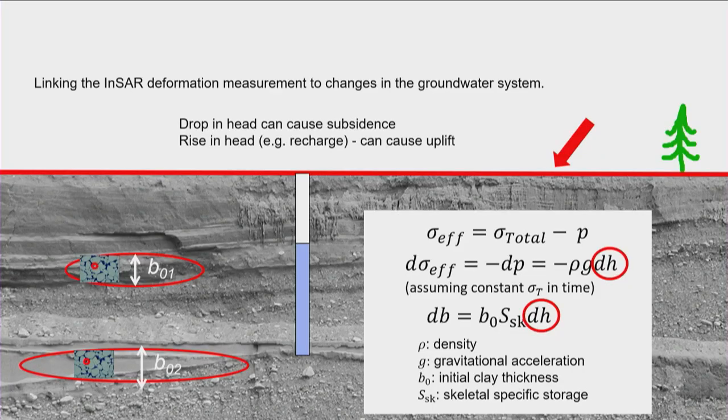The reason for this, we are changing at various levels within the aquifer system the effective stress in the pore space. And the effective stress changes the amount of compaction that's occurring in the pore space. If we change the effective stress through a change in head, then we can get compaction, a change in the thickness B, related to the change in head. So pushing water in pushes the clays or grains apart, taking water out moves the grains or clays together. So deformations linked to head changes.